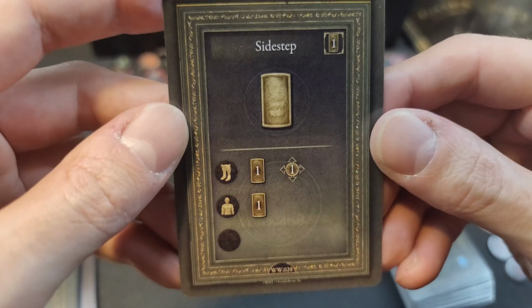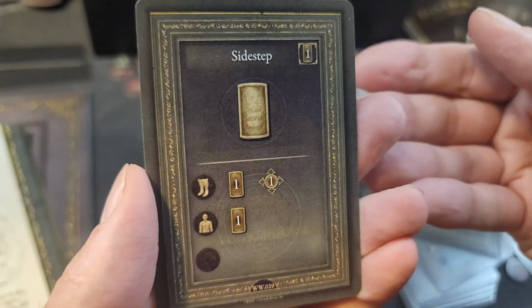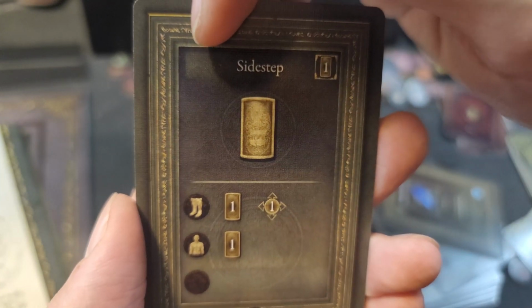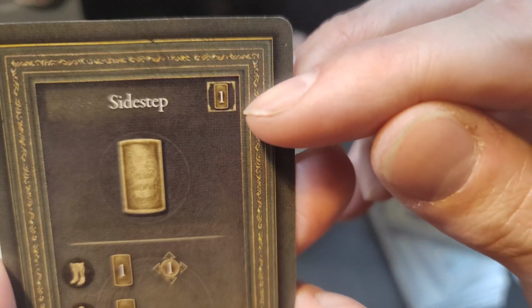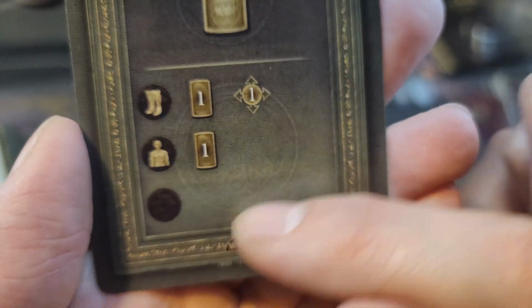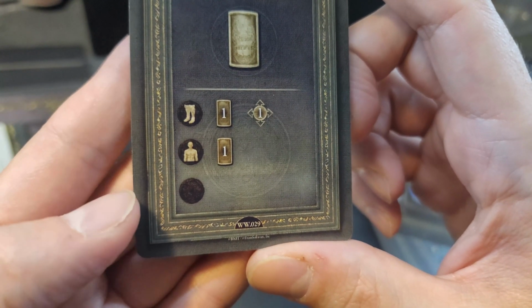For example, we have Sidestep, which is a defense card, obviously used to avoid receiving damage from attacks by enemies. This is the name of the card. This will be where the card's FP cost is, if it has one. The card's block value, in this case, it's a 1. The card's special rules, if it has any, will go here, and the card's defense profile or profiles will go here on the bottom half. The player will allocate a symbol and choose which of the effects to resolve.